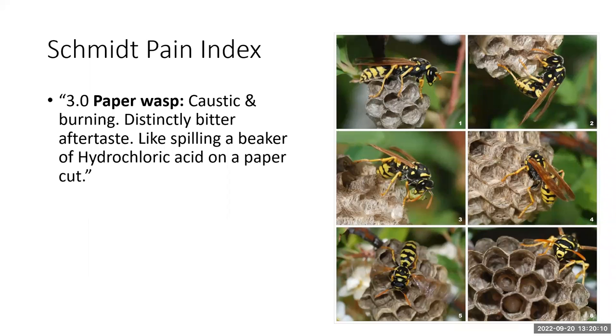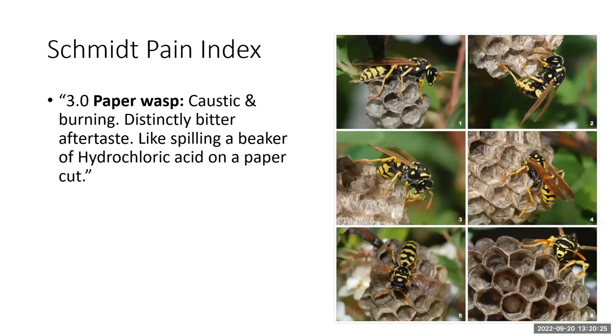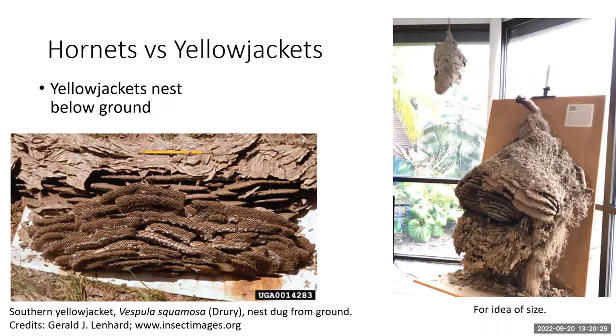So he's trying to give us an idea of how painful these things are. "Yellow jacket: hot and smoky, almost irreverent. Imagine W.C. Fields extinguishing a cigar on your tongue." Ow, right? That's pretty descriptive. Yeah. So he's got a good sense of humor about it. It's worth the read.